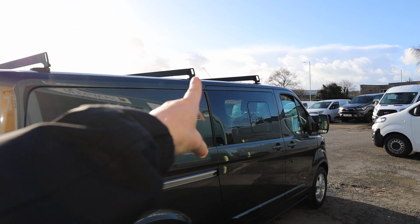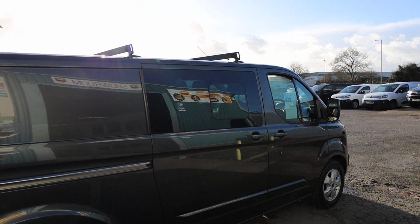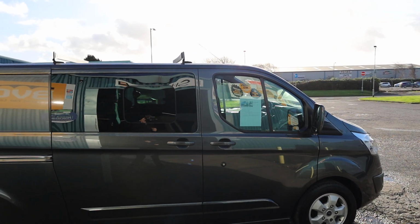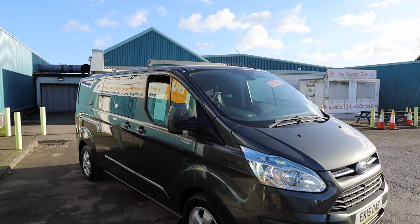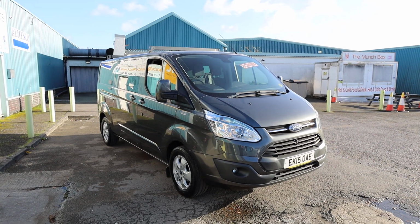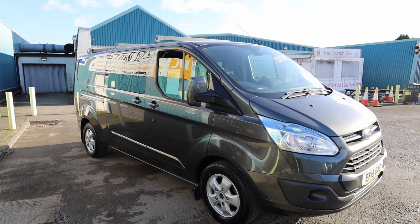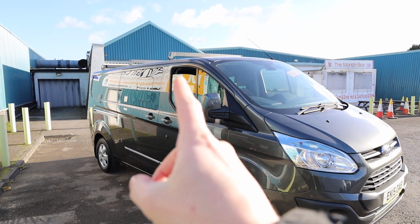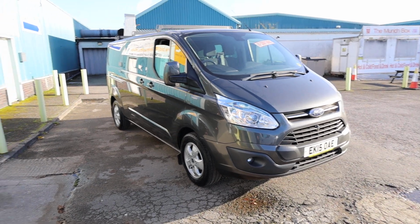So these little handles here just on the side of the bars, you can give them a pull and you can actually fold those bars completely flat into the recesses which are on the roof. Absolutely unique in terms of roof bars, because anyone who's had roof bars in the past on a van will know that when you've got the roof bars on a vehicle, they actually cause quite a bit of wind noise.